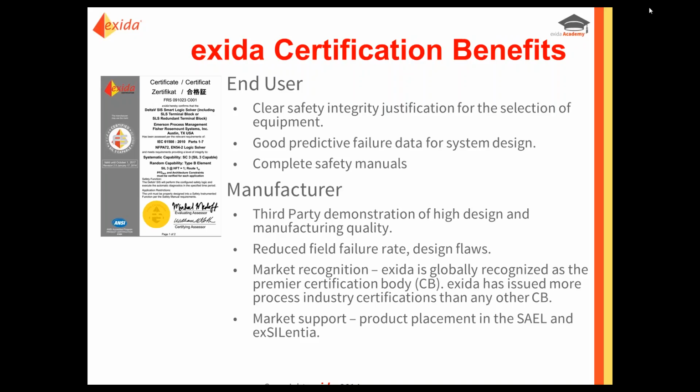Being a manufacturer, you also have a lot of good benefits. First of all, you can say that you had a third party and they said, yes, we have a high design. Yes, we have a great manufacturer quality and a documentation process. This isn't just you saying that. This is somebody completely removed from your world doing this. And that goes a lot more further with your customers than it would just if you said, yeah, I think this is good, I'm stamping off on it.